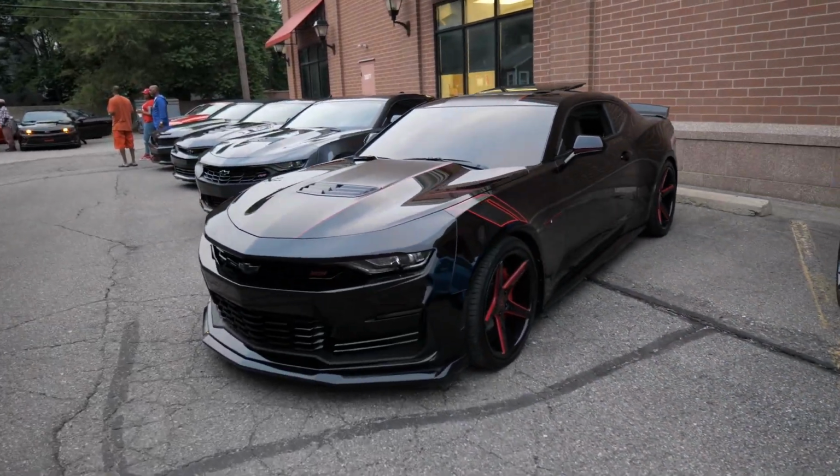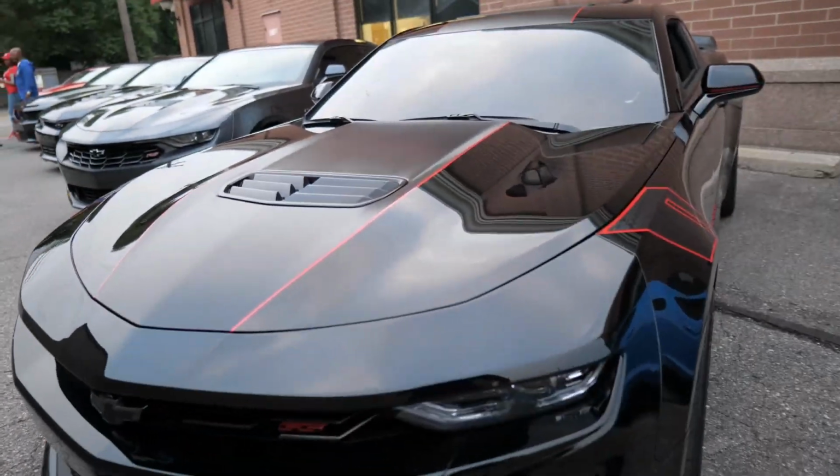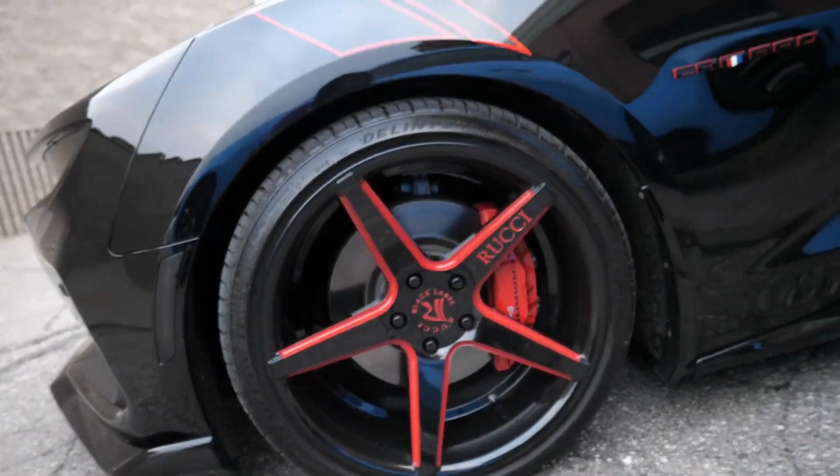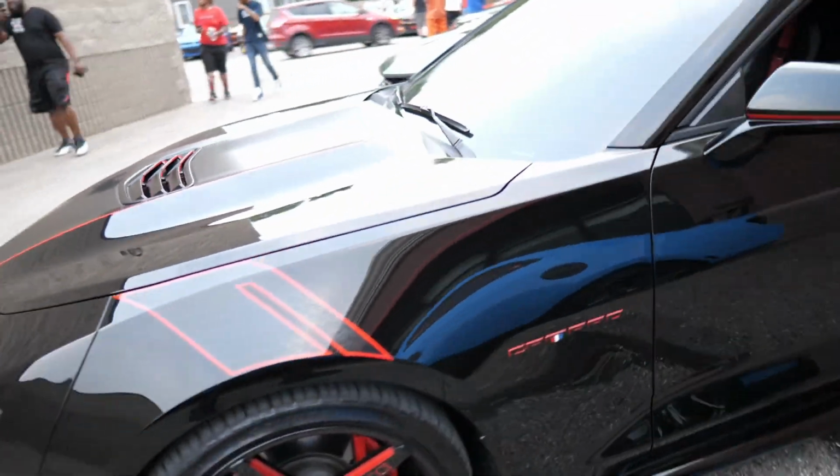One of the fan favorites. Go check him out, Taz Be Grinding. Carnage, that's his Camaro. Got Ruchis on there. The loudest Camaro here by far. Look at that. They keep going.